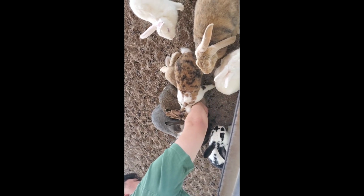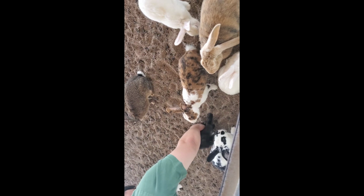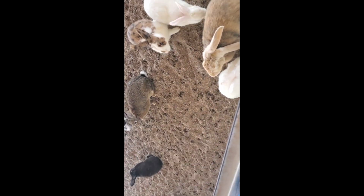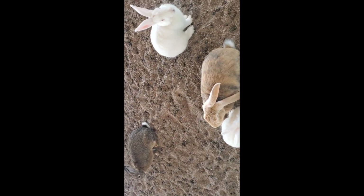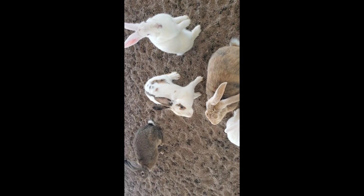Wow. All of them are new. Oh my God. Hey. Can you tell which one is a female and which one is a male? No. They all look alike. She has all of them over there.